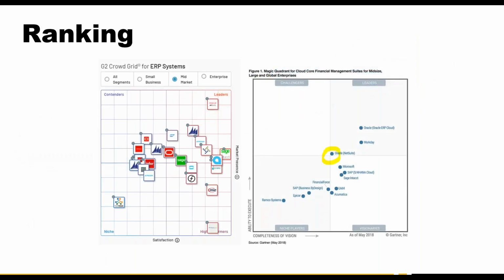And then last but not least, it's a solution made for an industry. So it has preset roles and configurations that come out of the box for industries such as software services, nonprofit, manufacturing, and wholesale distribution. So here's how NetSuite ranks among other ERP solutions. You can see how it stands out. And that's about it for just a quick overview of NetSuite.